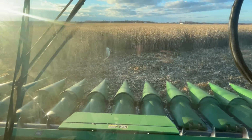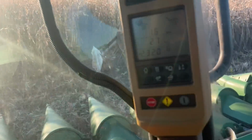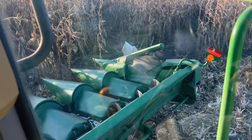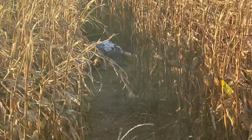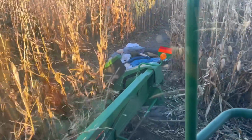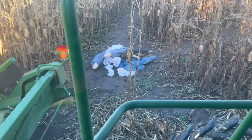It's normal to have a random chair in your cornfield, right? With dolls on it. That's completely normal. Nothing abnormal about that. That's normal too. Small collection of inflatable mannequins.